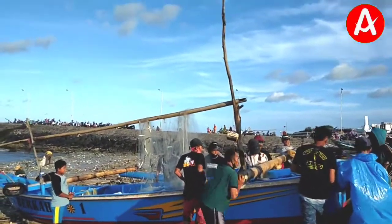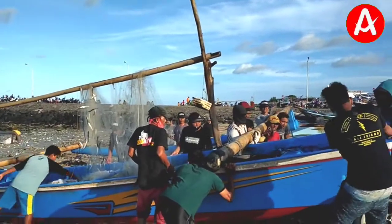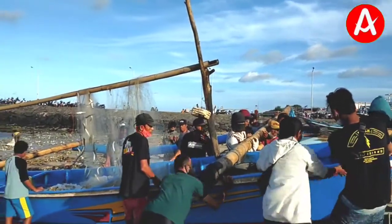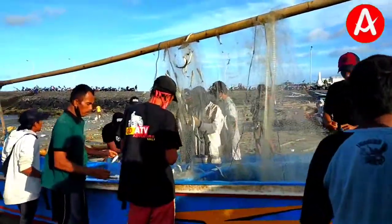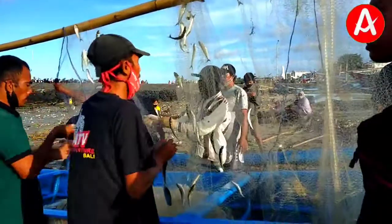As you can see in the video, there are fishermen out fishing on the ocean. They already departed from this beach yesterday around 6 PM and have just come back to this fishing village.